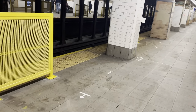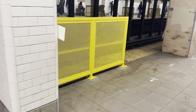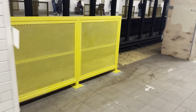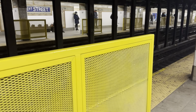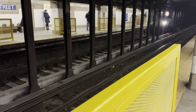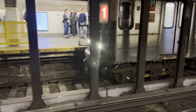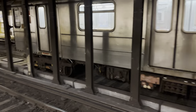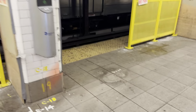But I don't really see how they're going to stop people from falling onto the tracks, because it just makes fewer areas for them to fall onto the tracks, but they do look strange. In other countries, they have these barriers, but they have working doorways that slide open. And the subway, their trains are always parked in the same places.